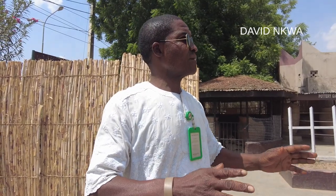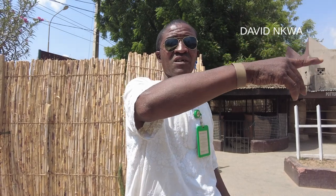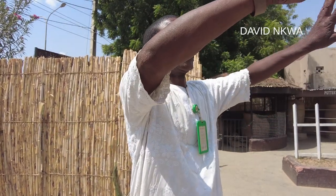This palace was built in the year 1440, over 582 years back. King Abdullah Ibrahim was the king that built it. When he built the palace, he made this place a guest house. He had a grandson, Muhammad Rufa. Muhammad Rufa was the first Makama in this house. Makama is a title among the four kingmakers. In 1463, Muhammad Rufa became the king of Kano, and he also retained his building and stayed there.